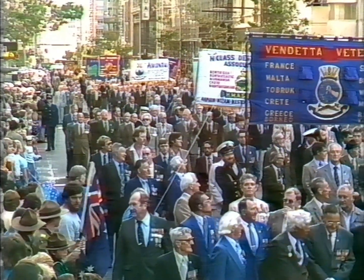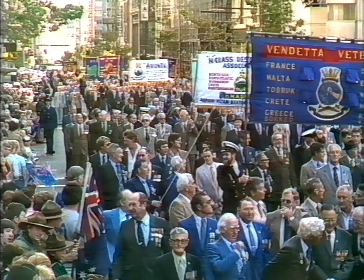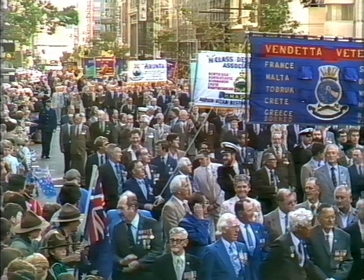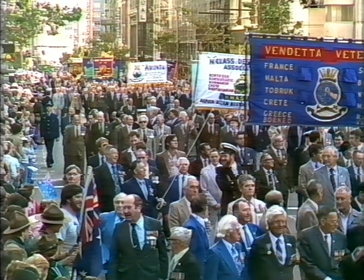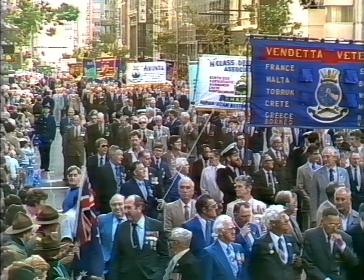Then, of course, the Q-class. I think we glanced very quickly there, and you can see, I think, the 3rd banner behind. We've got Vendetta, yes, then we've got the N-class, and then the Q-class. Yes. Now, there's the Quiberon and the Quick March, wasn't there?